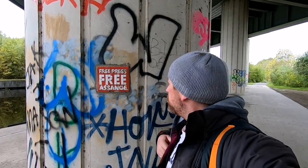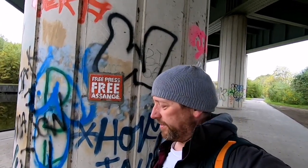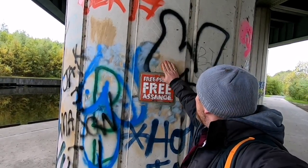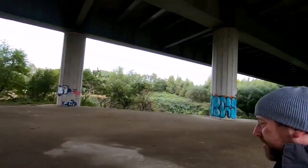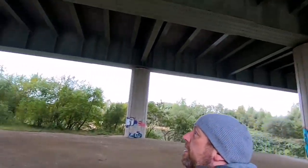Free Assange. I'm going to stick my own graffiti on now. What do you reckon? Should I pop a sticker on? Free Assange. There we go. Let's put some artistic graffiti on there for a change. So yeah, 10 points if you could tell me what this is supporting.